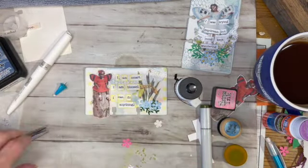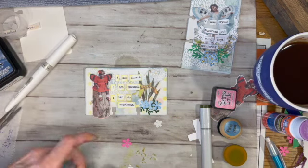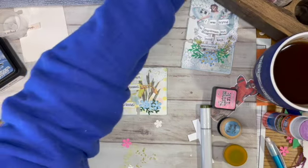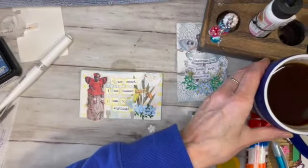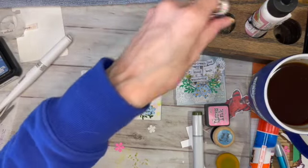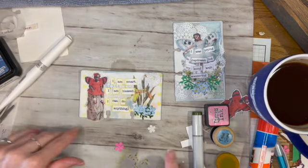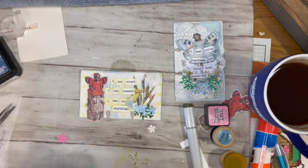Okay, I can do that. Oh, and then I want to put some of this glitter on her wings. I made a hole for my pokey tool. I need to get the vacuum in here. I didn't vacuum that up. But anyway, oh, glitter. Here we go.